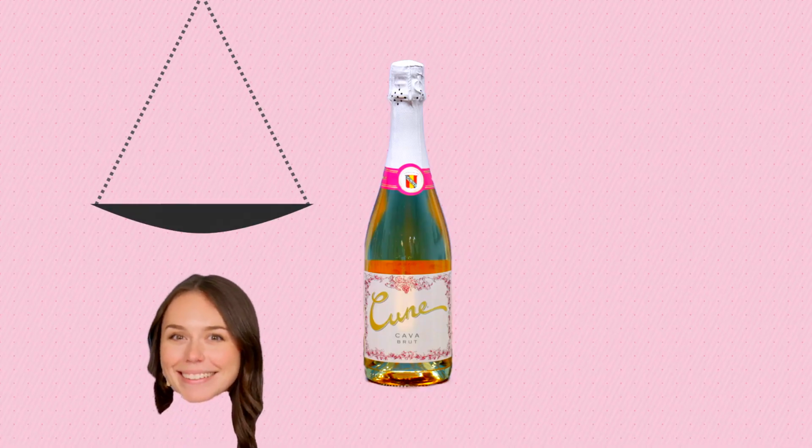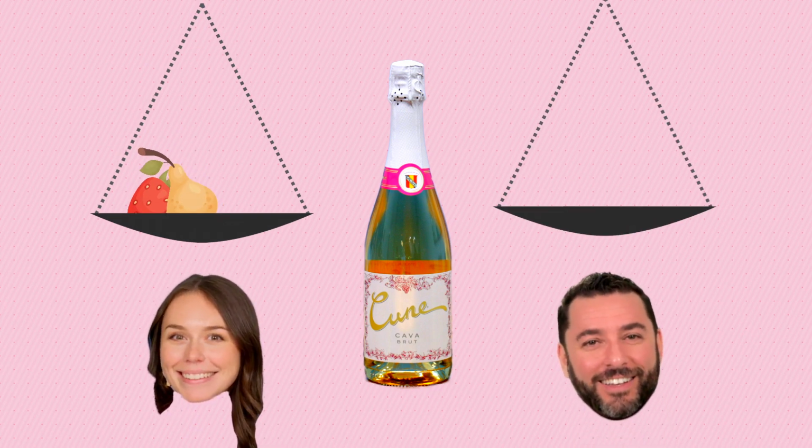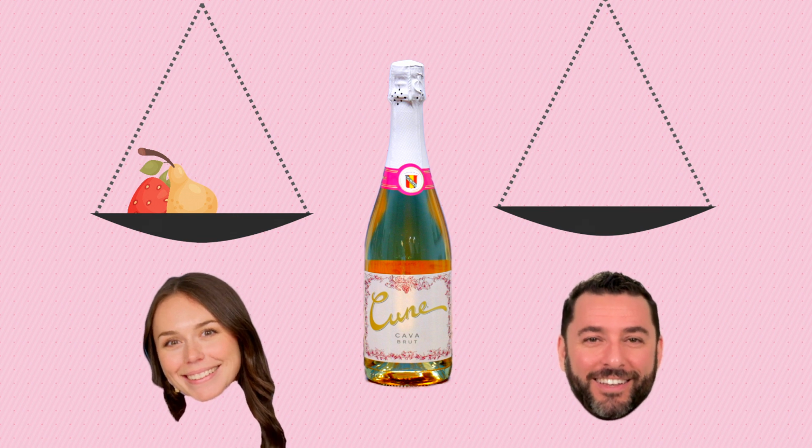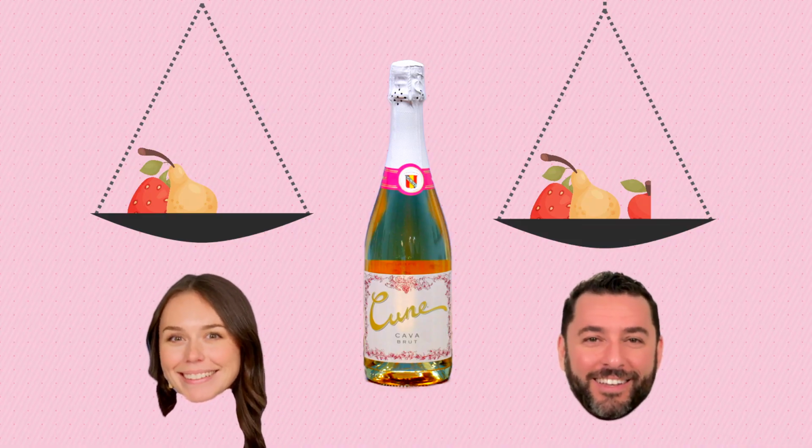I would put it a 2 out of 5 on the fruitiness scale. On the nose, I'm pretty comfortable saying 3 fruits. On the palate, it's pretty persistent, it's elegant, it's powerful. It's weighty. I'm a 2.5 fruiter.